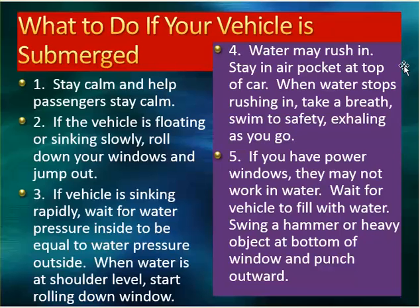When water is at shoulder level, start rolling down the window. Water may rush in. Stay in the air pocket at the top of the car. When water stops rushing in, take a breath, swim to safety, exhaling as you go.